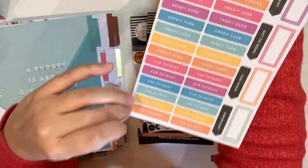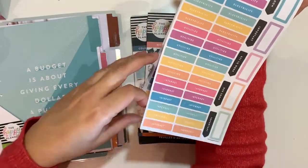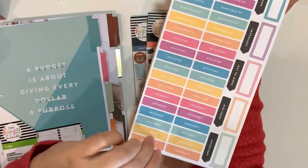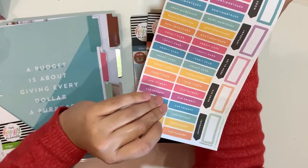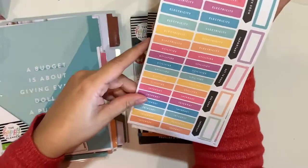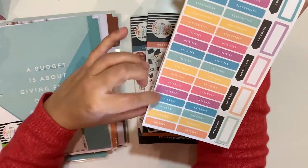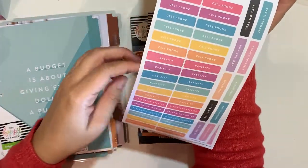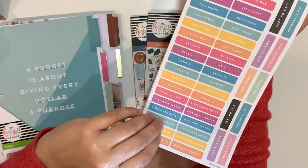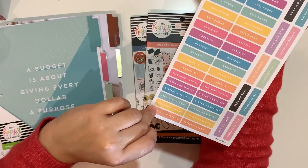car payments. I will have to separate these for a giveaway at some point, because there are things on this page that I don't need, I will not be using. Electricity, utilities, internet, and then we have cell phone, cable TV, and then streaming service.